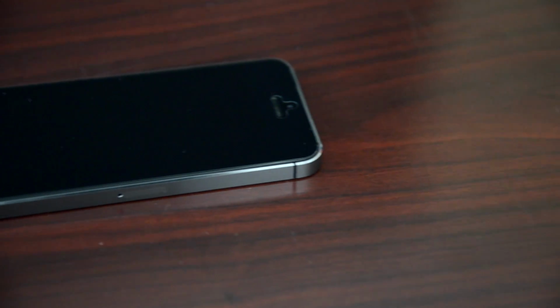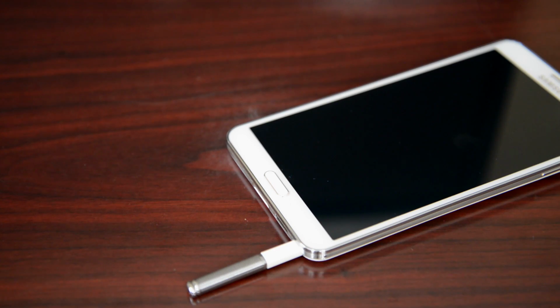Both of these devices are in the higher-end smartphone range, and when you match the iPhone 5S with 32GB of built-in storage, it's about the same price as the Samsung Galaxy Note 3 on contract through multiple carriers.